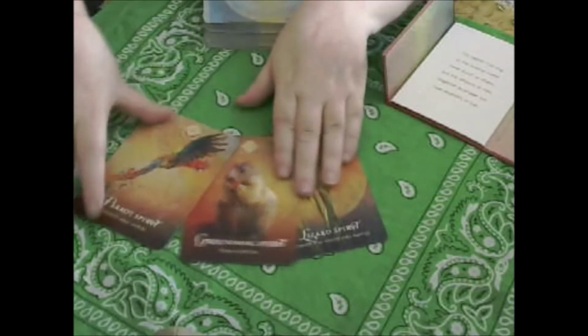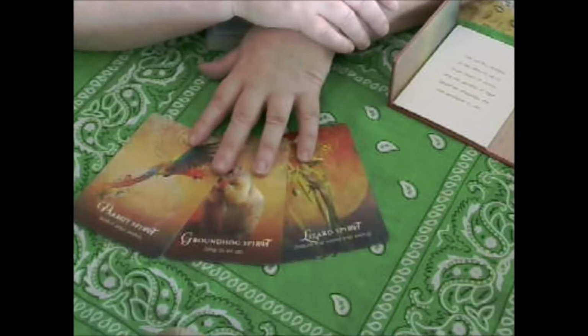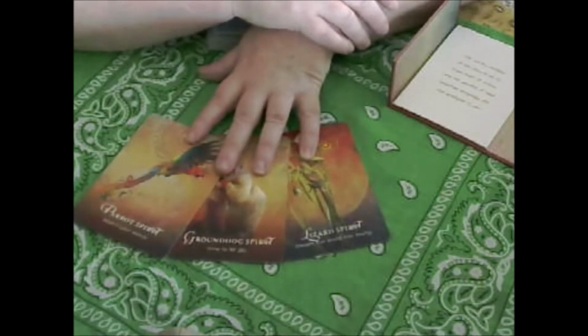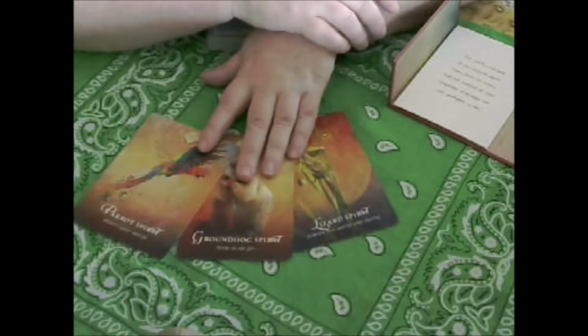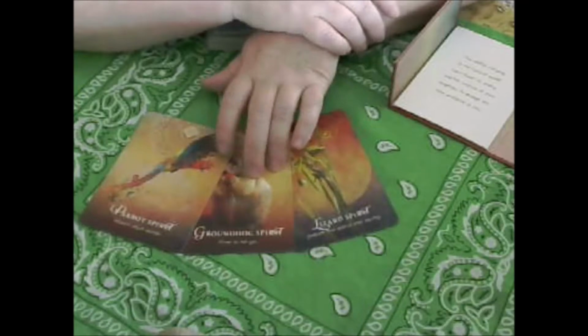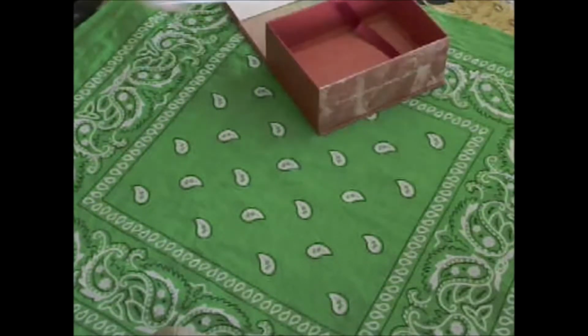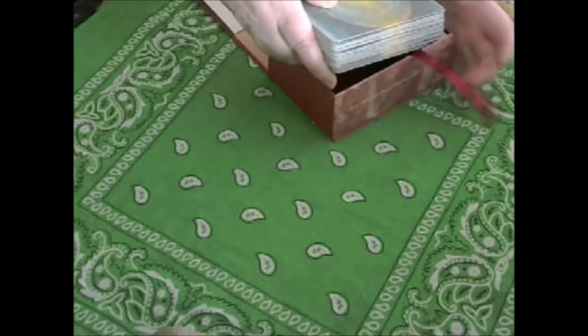Now we look at these three together. You've got Dream the World into Being, Time to Let Go, and Watch Your Words. So to me, this is about manifestation, surrendering to what's possible through your own actions as well. It's being able to surrender and let go, but at the same time take action in what's important. I think that's the message here when I look at these three cards. So again, that's just a real slow process of taking your time and being able to connect on some level.